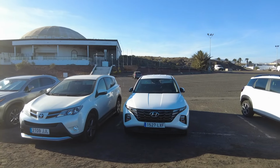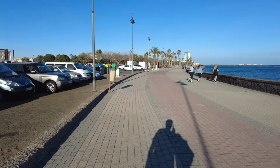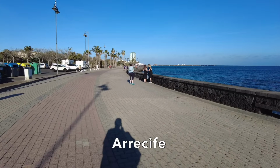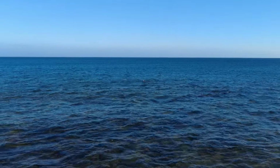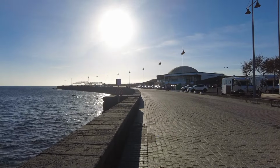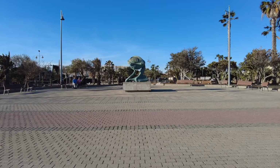Parked up, it's 5:30 of an evening and we've just arrived in the capital of Lanzarote. You see the little orange top there, someone is snorkeling. So we're going to walk into the main harbour this evening, have a look round and have something to eat when the rest of the gang catch up and stop taking photographs. I love this statue.